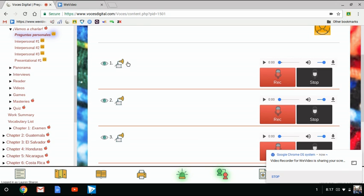So they would listen to that, and then they'll hit record right here, and that will record their voice. They can re-record it if they feel like their first attempt wasn't good, or if I grade it and mark it wrong and they would like to reattempt that, they absolutely can do that. After they're finished recording their voice, they'll hit stop. They can play it back, and it will pop up this eyeball.